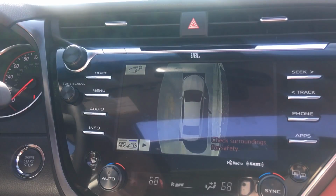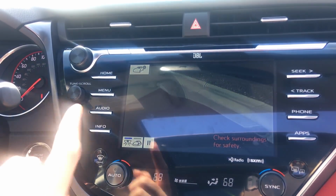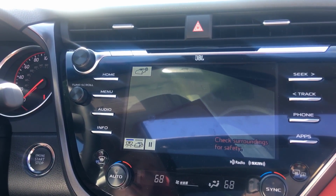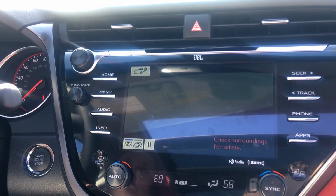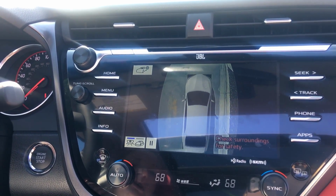I love that bird's eye view feature, and I like to point it out to people when I'm just showing the car, especially how you can see a full range view of everything around you. This way you're perfectly safe before you back out or pull into a space. You have every view of what's going on around your car.